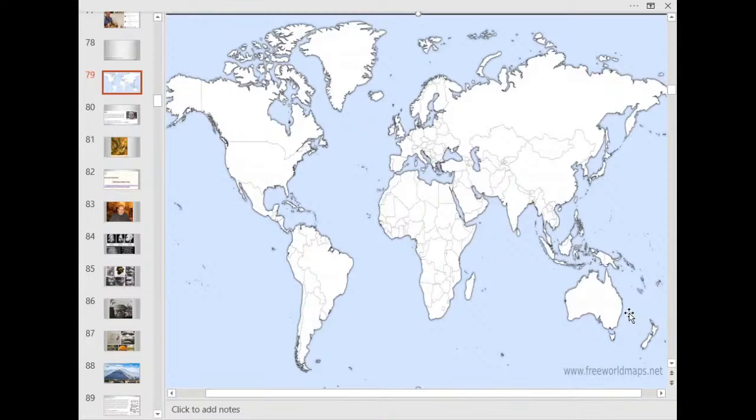Okay, they sailed out there. Why would they sail out there if they were primitive people? That's not something primitive people do. It makes no sense.